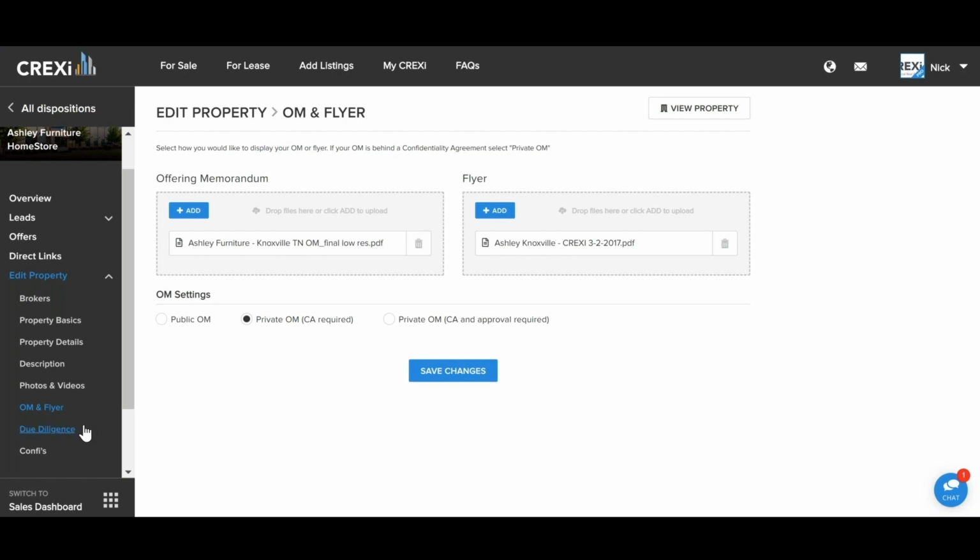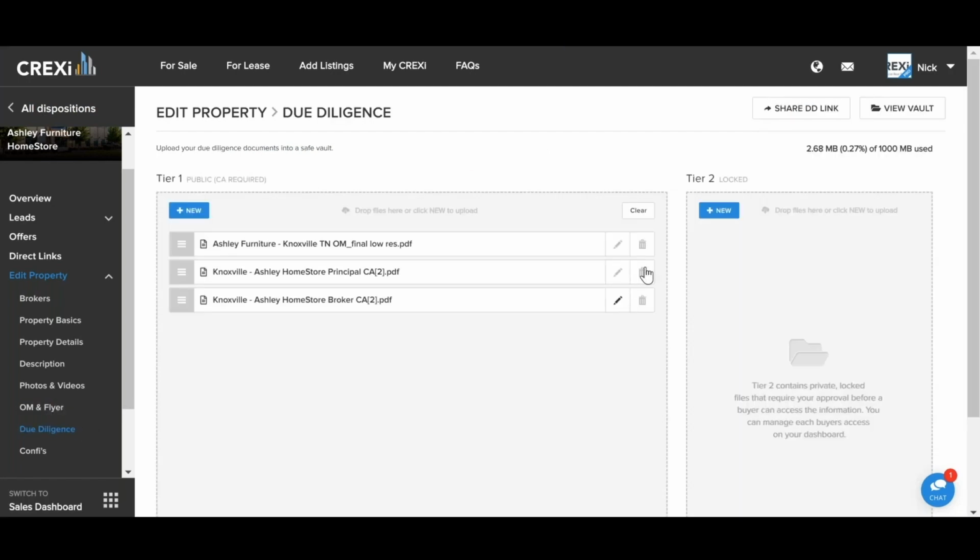And then, of course, due diligence capabilities. This is a great way to replace Box or Dropbox.com to house any more sensitive or pertinent information. As mentioned, on the free version, you have access to the tier 1, but the tier 2, where you go through your standard vetting process, that's only for our pro members.